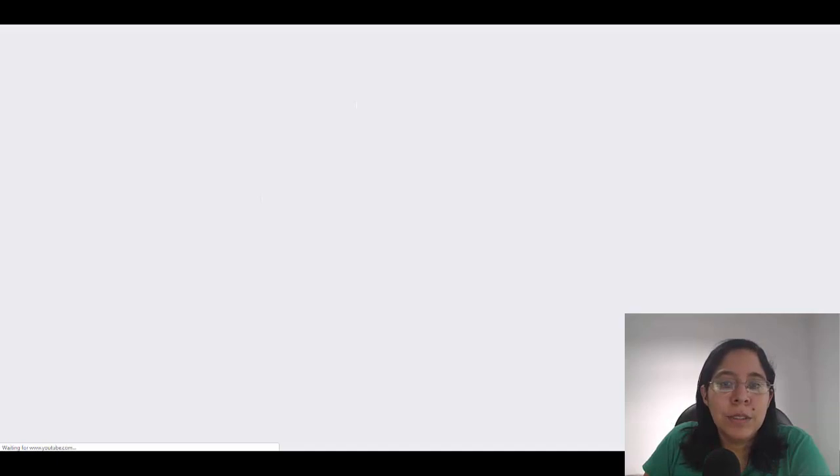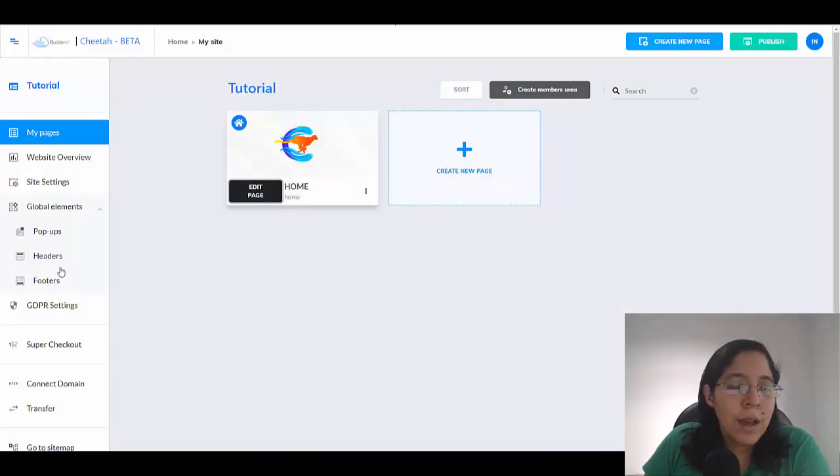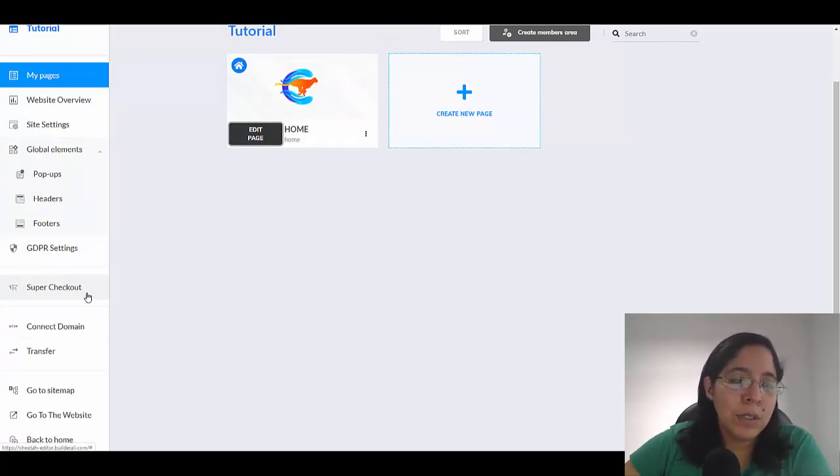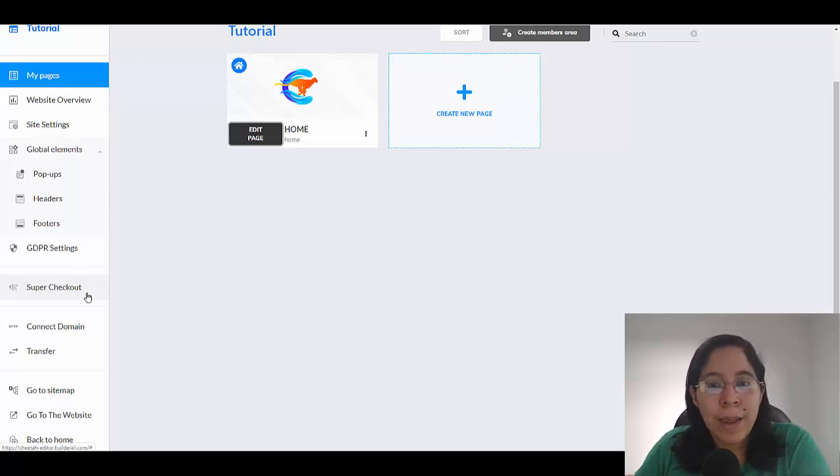In the meantime, while this is loading, I want to show you that they do have something called the super checkout. The super checkout is a way in which you are going to be processing all the sales automatically. You can configure it with PayPal, with Stripe. They do have other providers to connect it with, and Bitcoin.